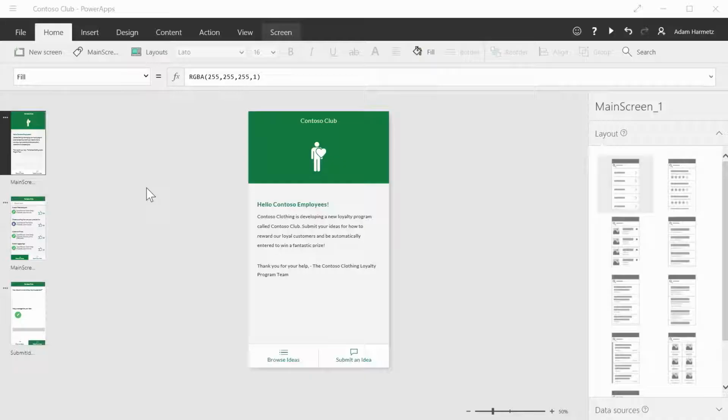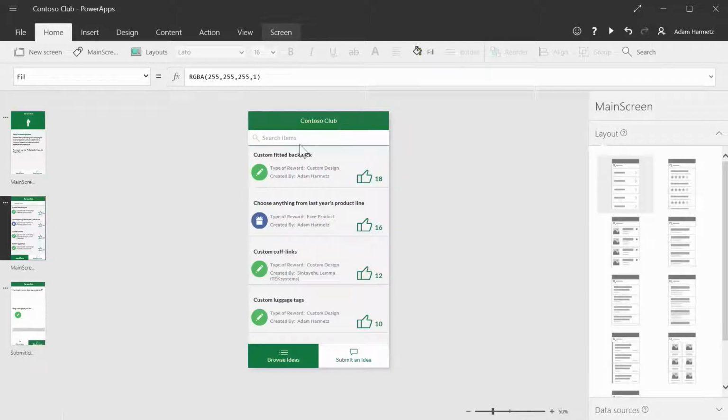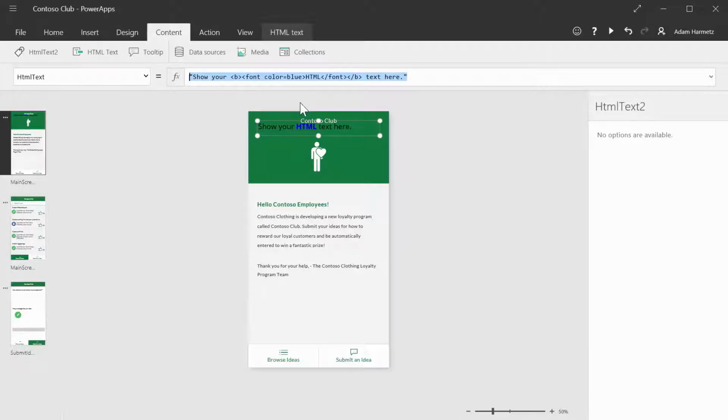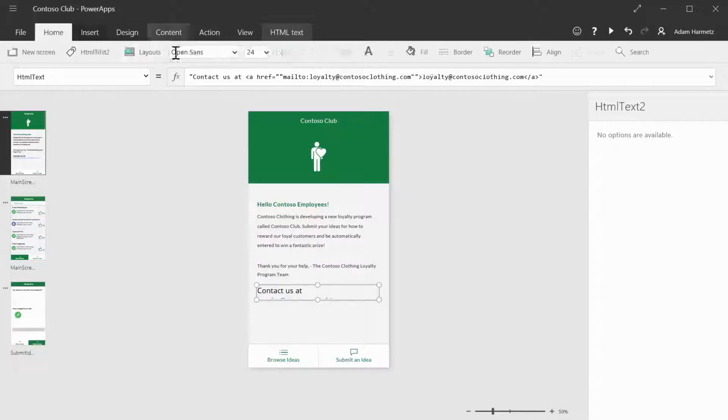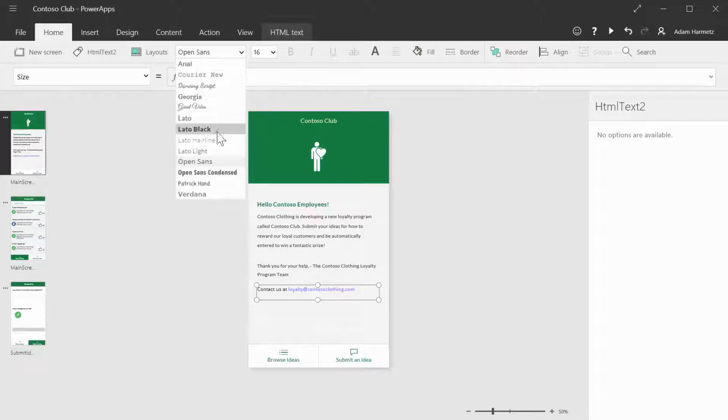There's a visual designer. So if I'm back on here in the Power Apps Design Studio, you can see the app that we were just looking at. Here's the one where it's showing all the SharePoint list data. And you said we're going to add the email address of the group to the home screen. That's really easy to do. So I'll go ahead and insert a new text box. Go ahead and say that people should be contacting us using the group's email address. Format it to be the right size. Maybe change the font to match what's on the screen.